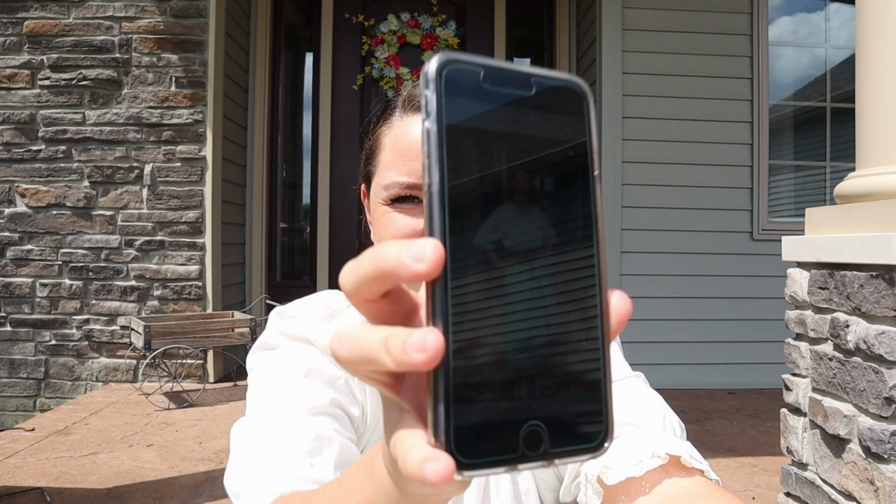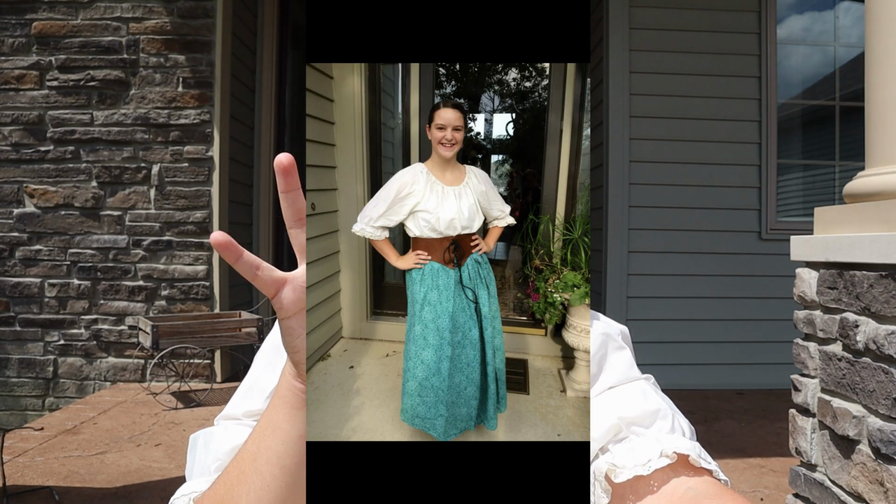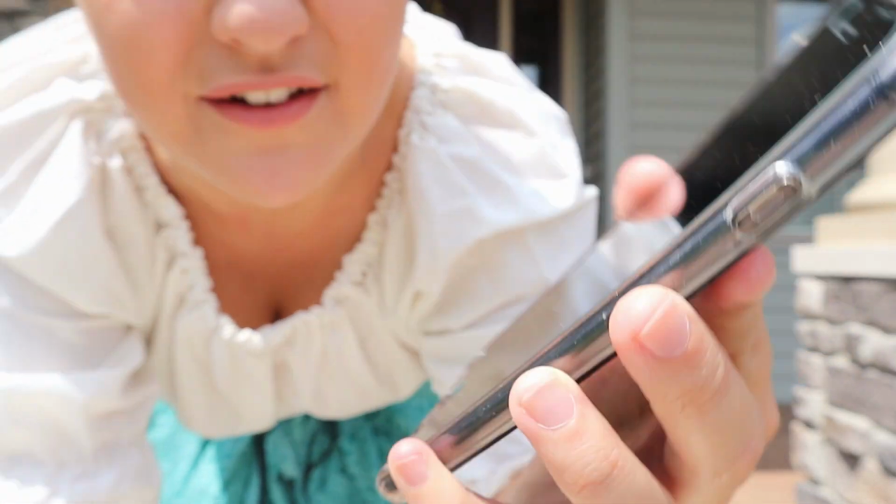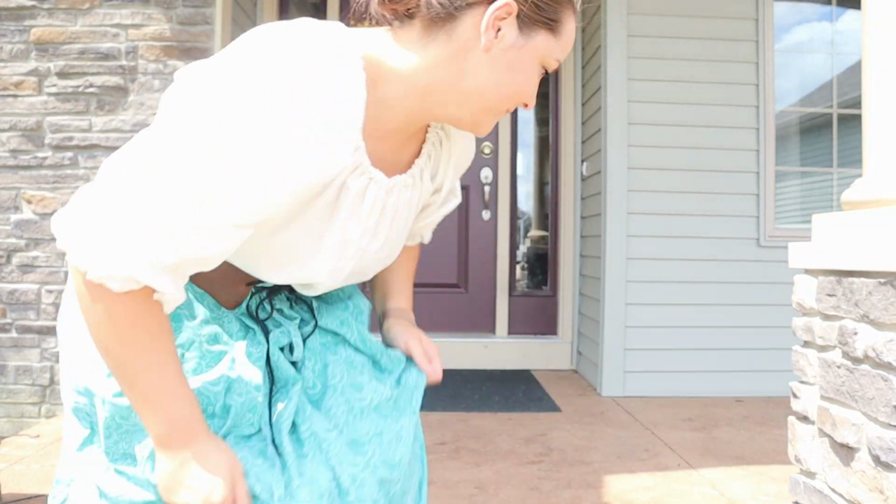I'm trying, I don't even know if you can see. Here, I'll put the photo right here. That's the photo I'm trying to recreate. Let's try it. I have to see what it looks like on here though. Okay, so I have to tilt. Okay, here we go.